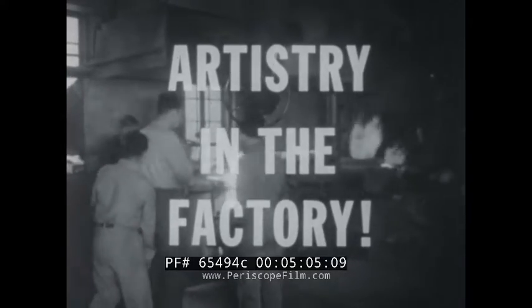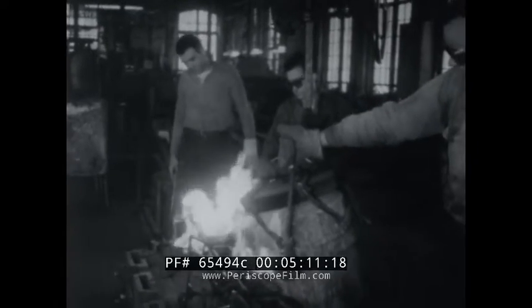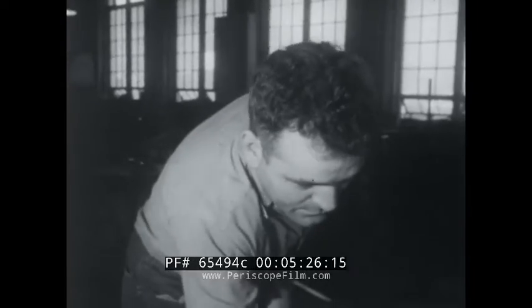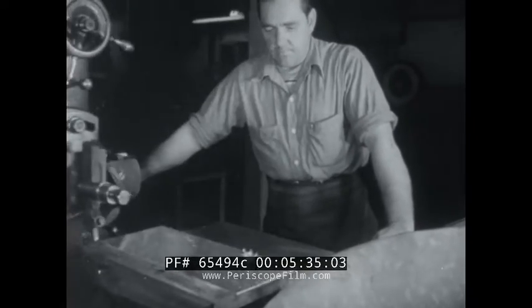Is that molten iron being poured into the mold? Not quite. It's molten silver being cast into ingots. We're at the plant of one of our big producers of the beautiful, useful objects that can be made only from this precious metal. The craftsmen of Gorham Manufacturing Company of Providence, Rhode Island, take ingots of silver alloyed with just a trace of pure copper, and first of all remove the scale that formed on the outside during the casting process.